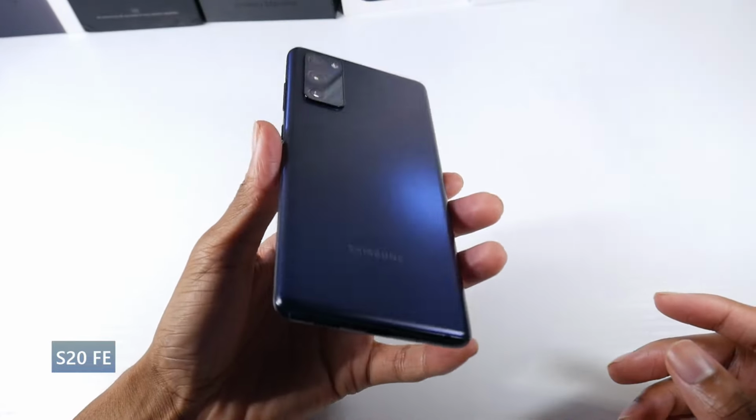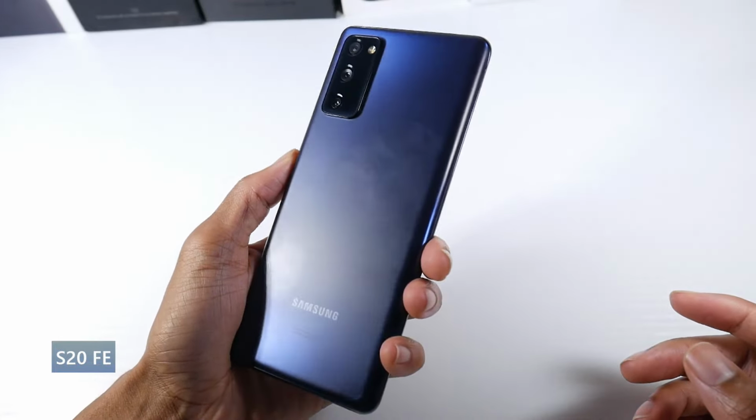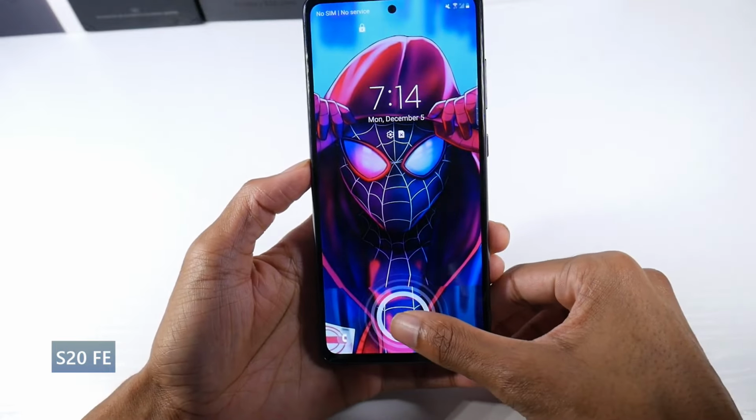You also have a 6.5-inch Super AMOLED display. It's 120 Hz, HDR10 Plus. Completely flat display. It's 1080p, 407 PPI. I think it's a beautiful display still, vibrant colors. Like I said, super smooth with the 120 Hz.